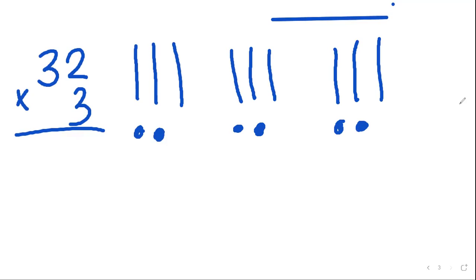Our next step is we're going to count the total of all of our 10s and our 1s. So start with the larger value, which is the 10s, and let's count by 10s. Ready? 10, 20, 30, 40, 50, 60, 70, 80, 90, 91, 92, 93, 94, 95, 96. So altogether, I got a total of 96. So that tells me that 32 times 3 equals 96.